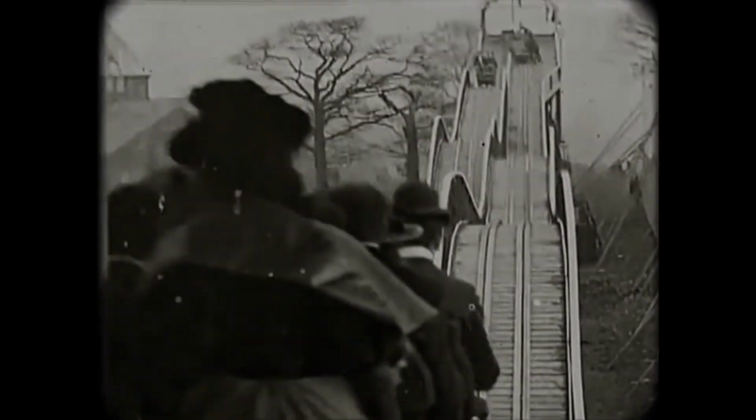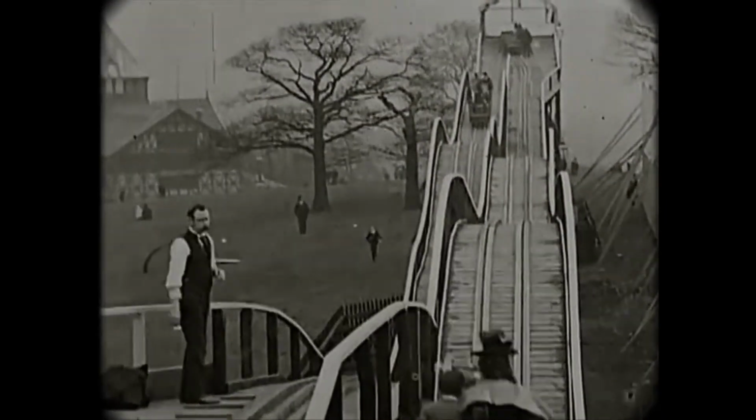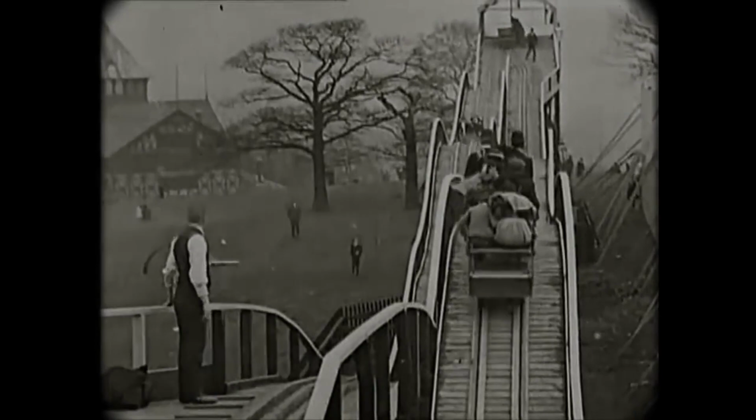One of the things I find most interesting about the early days of Coney Island is just how experimental the ride designs were. When L.A. Thompson built his first scenic railroad, he was more or less flying blind. He didn't know if riding in a cart down artificial hills was going to attract customers. He just thought it sounded like a fun idea and put it to the test.